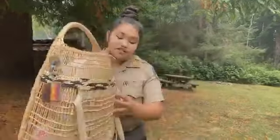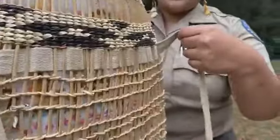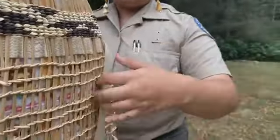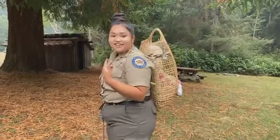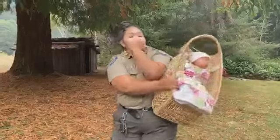Another part of these is you can put straps on them. And so on this one there are straps. Not everybody puts them on their baskets, but a lot of the people in my family do. And when you put the strap on them, you can carry them like a backpack like this. And you put both straps on, and it looks like that. And so while you're working, while you're doing all of these things, your baby can observe what's going on around and be super secure and safe.